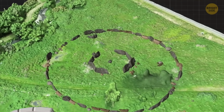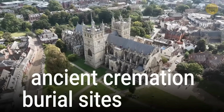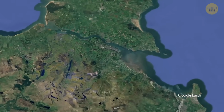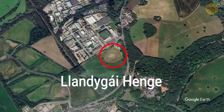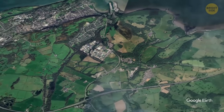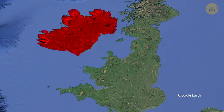Now, could Flagstones and Stonehenge have been part of a bigger shared tradition? Could there have been other ancient cremation burial sites in the UK? After all, these constructions aren't the only round prehistoric monuments in Britain. In Wales, there's a similar site called Stonehenge, which also looks like a circular burial place. Such a way of burying the deceased might have been a common custom across the UK because you can see similar structures in Eastern Ireland.